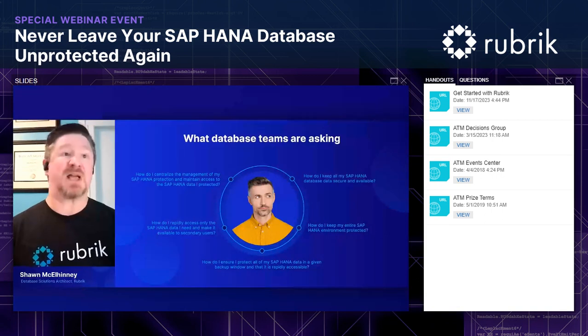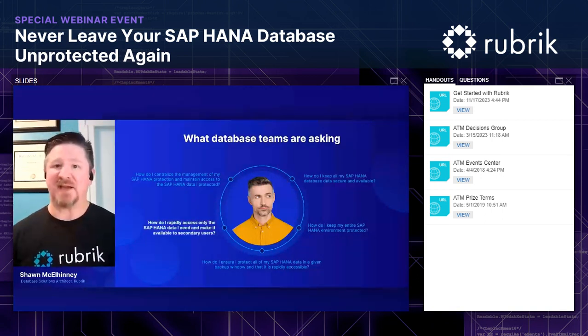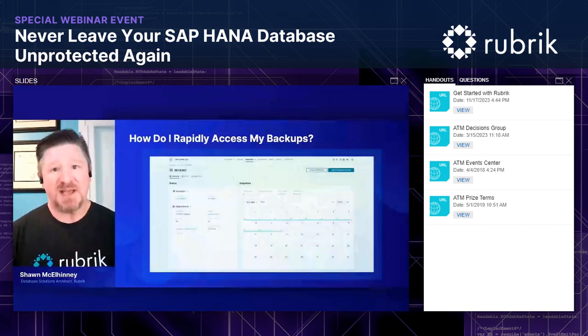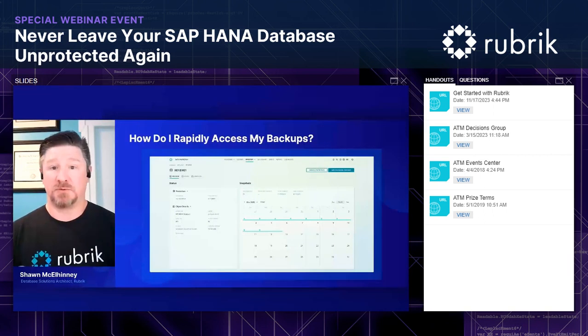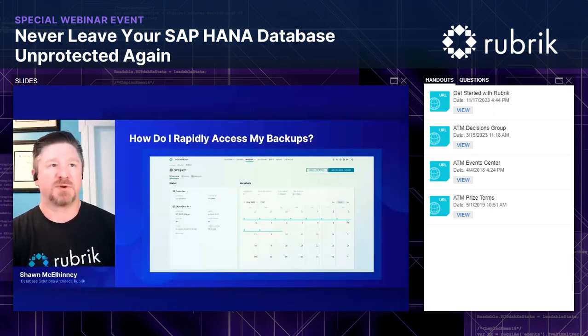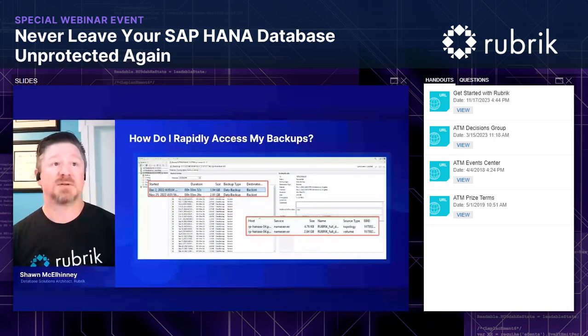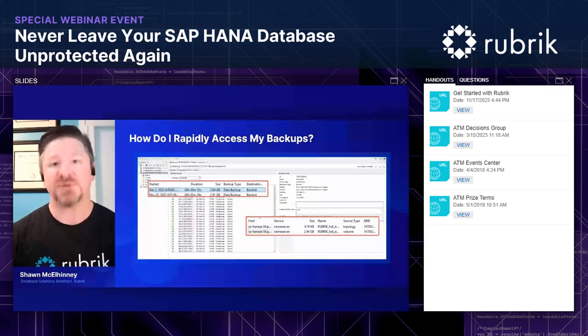Now, another question was, how about accessing my backups? It's funny you should ask. How you're going to access the backups is really going to be dependent on your role in the organization. Your backup admins can access the backups via the UI. And your basis admins are going to be able to access them via their standard tools, say HANA Studio in this example.